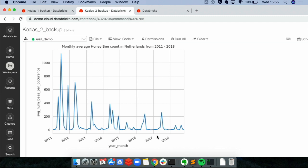In terms of Koalas versus Spark, there is a little bit of performance gap, which for any reasonable use case is pretty much negligible. It is about a 5-10% overhead right now, due to the fact that Koalas adds a bit more introspection on the types of the data set.